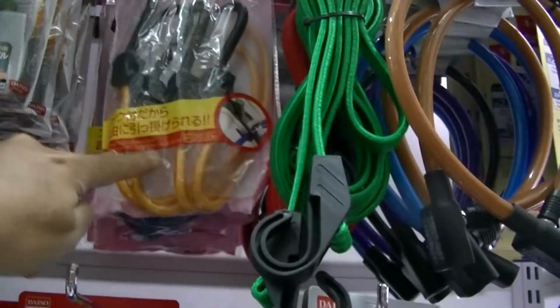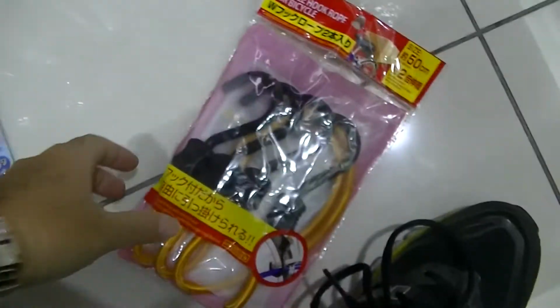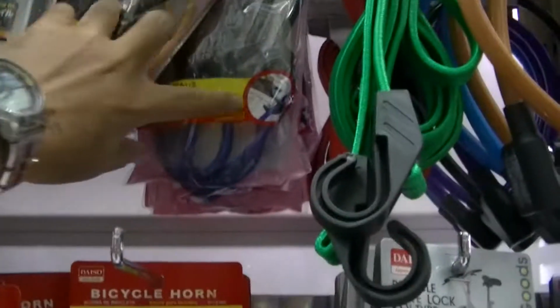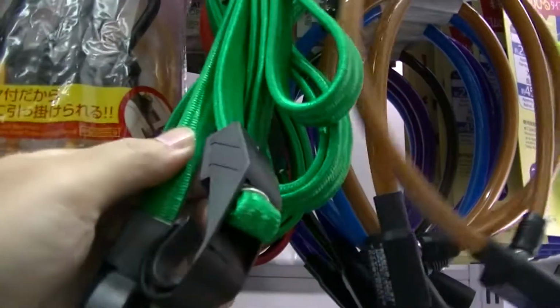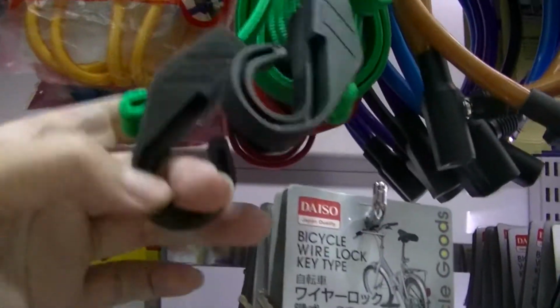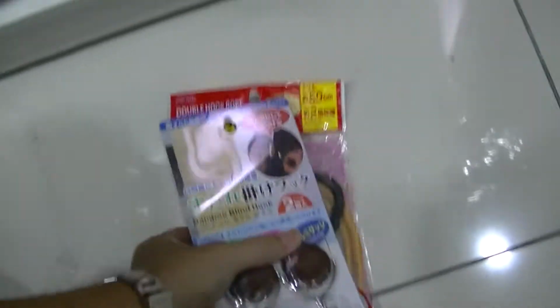And I'm gonna buy one of these for the hooks for my motorcycle. Orange or blue, I wonder. Orange looks okay. Can we see other colors? The hooks are big enough. This one is thicker actually, and the color is quite nice. But the hooks are a bit too small, so no point in buying that. So I'm gonna buy this one.